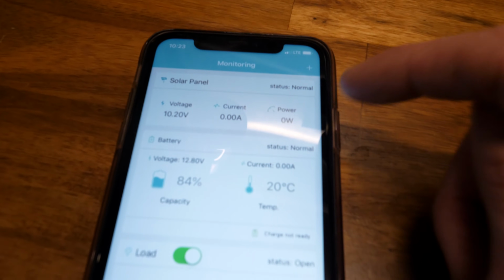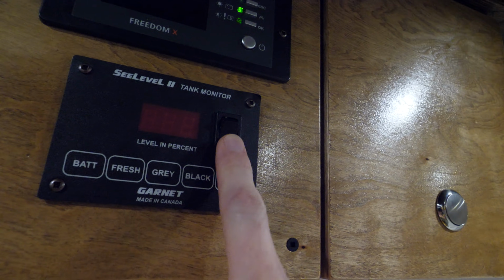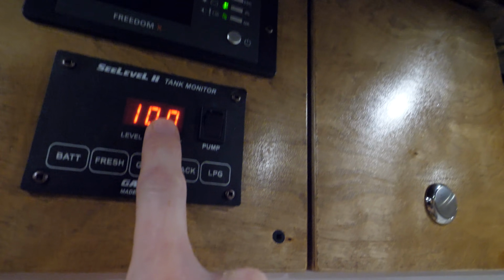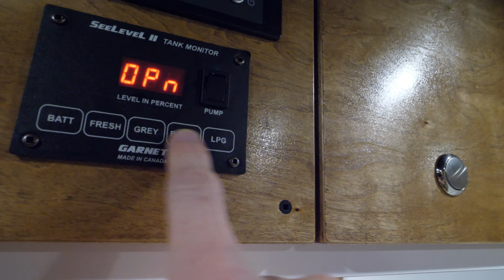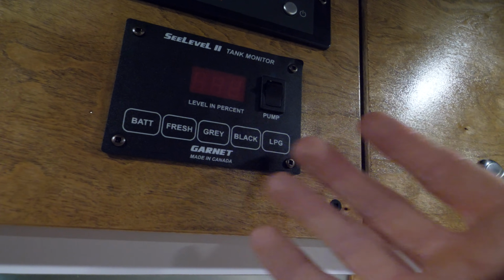I just monitor my solar with the Renogy BT app. This is the sea level. Turn the water pump on and off right here. See how much fresh water I've got. Don't have a grey tank monitor, so it says open. I've got 64% propane, and I can see everything that's going on from right here.